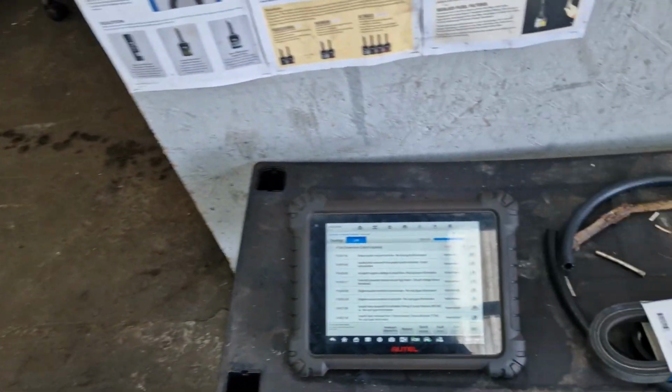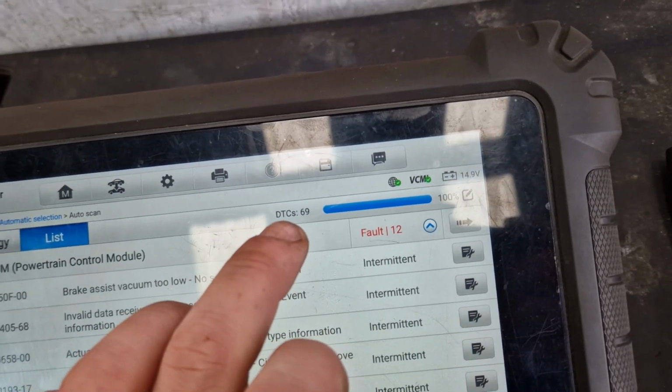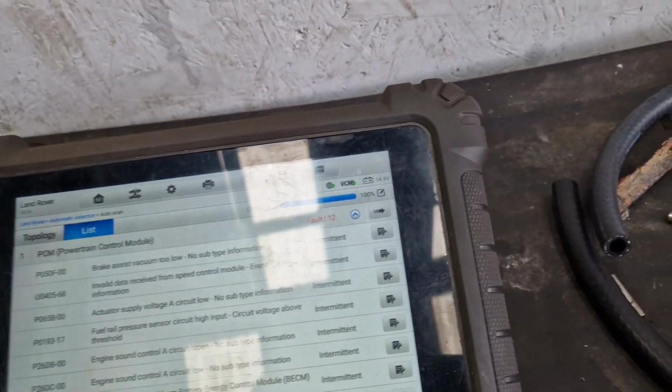So I need to put the thing on the lift now. We will just clear all these. So I love it, man. I love a Land Rover. It's got the right numbers, man. 69, so 69 fault codes in it.